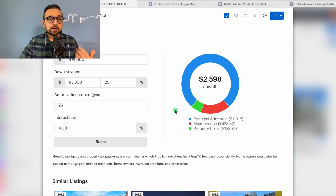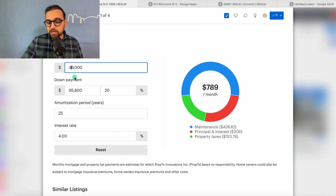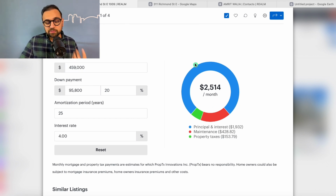And if you're an investor looking to rent out this condo, you can rent it out in today's market for about $2,300 to $2,350, and your monthly carrying cost is going to be $2,600. Let's just quickly run an example. Of course, in today's market, we can negotiate the price, and if you get, let's say, a $20,000 discount, then your monthly carrying cost is $2,514.